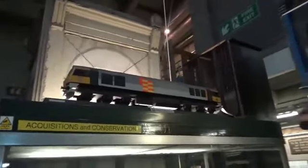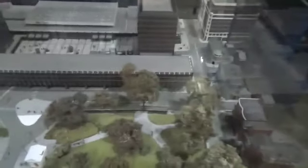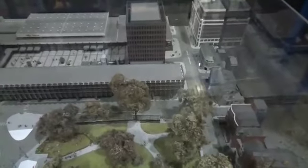So as you know, how signalling works. There's a prototype model of the Class 60. You can see it hasn't actually changed that much from the prototype of the Class 60. This shows how to use signalling. I think this is Houston, if my memory serves me correctly. Yeah, Houston.